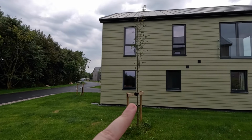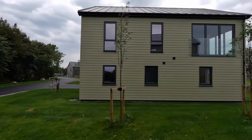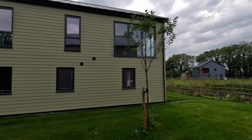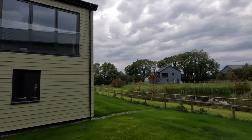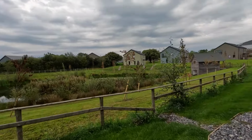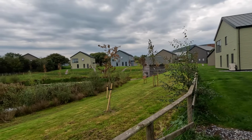It looks like these aren't finished because there's barriers here. I think these are the three bedroom ones, which the balcony wall opens up at the top there. Right here, a little pond. It's cute.